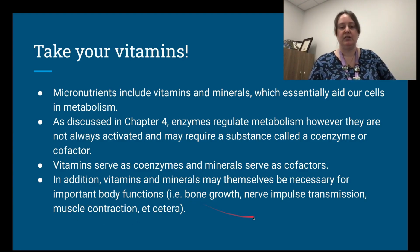Vitamins good. So eat your vitamin. Yes, go out and get some Centrum or whatever and eat a vitamin because it's good for you. I do.